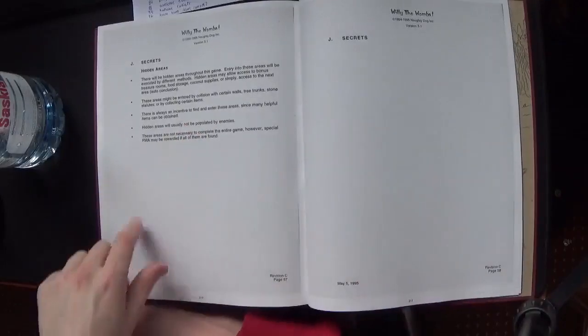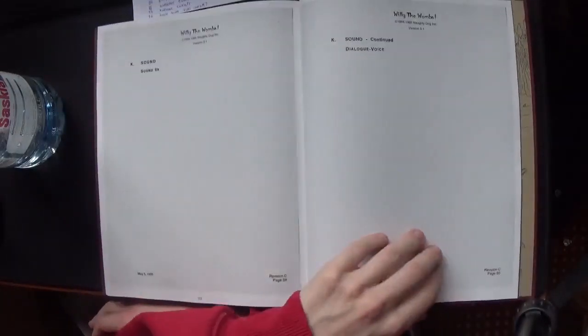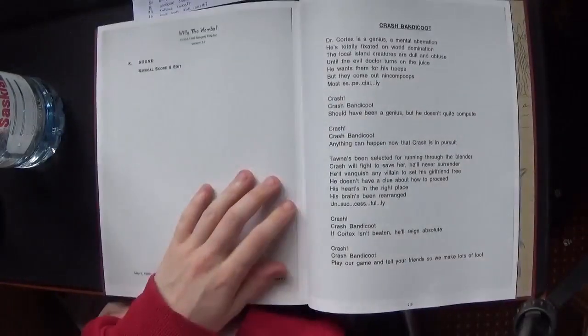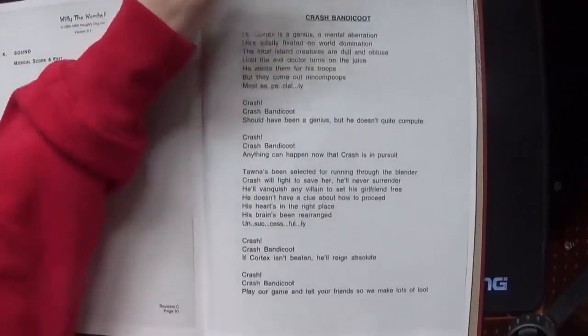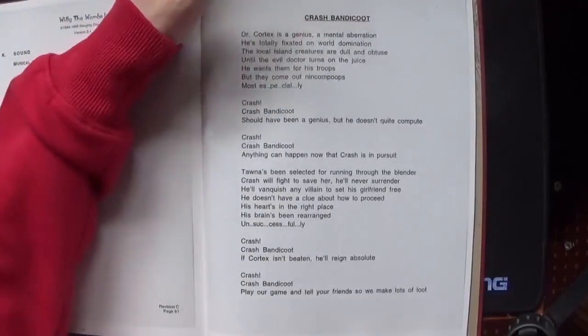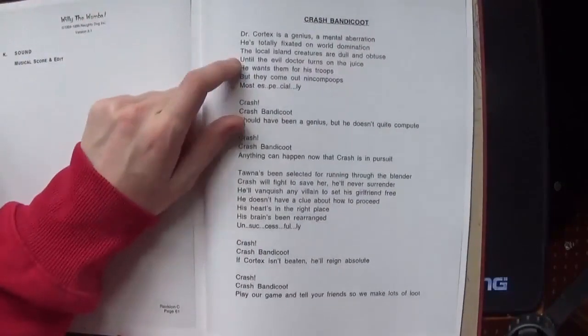Secrets here, there were going to be hidden areas, and more secrets that were to be added. Sound effects weren't added yet. Dialogue voice wasn't added yet. And here we have the first mention of Crash Bandicoot in this book. They obviously had changed Crash's name at this point back to Crash Bandicoot, which is so much better.